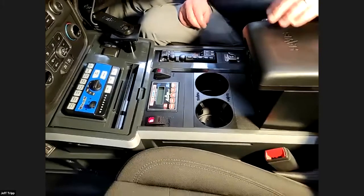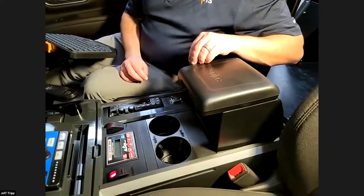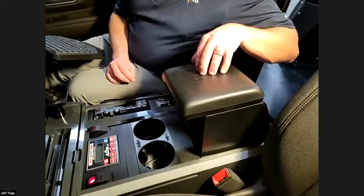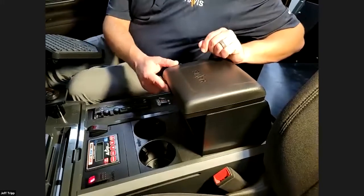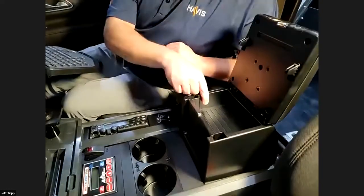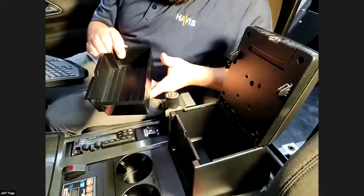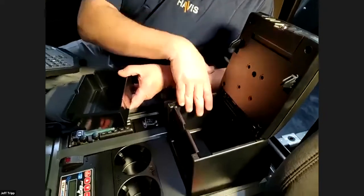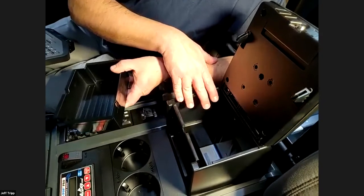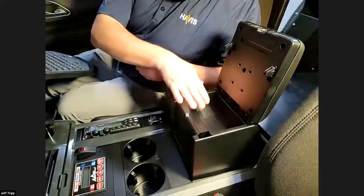I want to show you this armrest here. This is our ARM 1001 that we introduced last year. Again, it's a strong polycarbonate design with a padded top. It has a locking and latching top on it that you can open up to expose a 2-inch deep tray for storing small items. This is fully 11 inches in depth here, so you can store some large items in here as well and keep them secure with that barrel lock design.